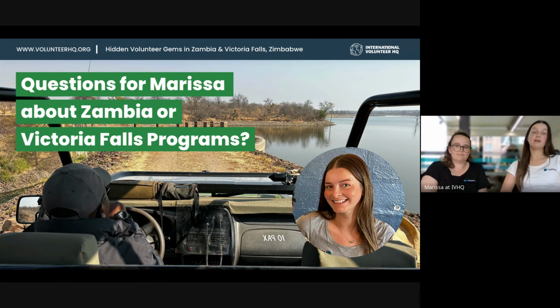And the minimum, for at least Zambia, is 1 week. The minimum for Victoria Falls is 2 weeks. And then the maximum for Victoria Falls is 12 weeks.